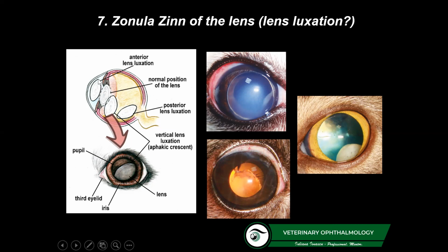Why is it important to know about this Zonula Zinn of the lens? The lens luxation, I told you before, can be linked with cataract, can be linked with glaucoma, but can be linked with intraocular tumor. And we need to know why this is happening. It can be a glaucoma and we must treat it, or we must go to surgery for intrascleral prosthesis, for example, or we must remove the eye if this lens luxation is secondary to intraocular tumor. And we need to know this, of course.